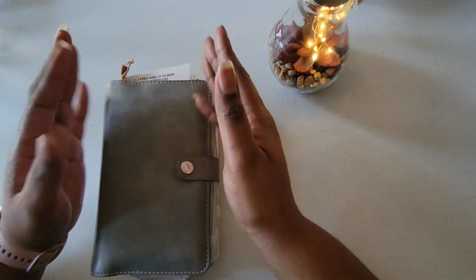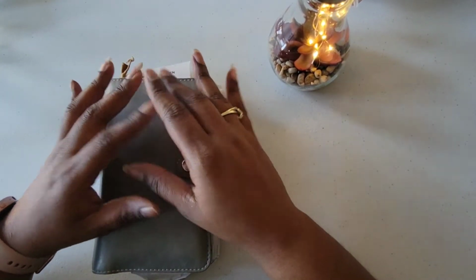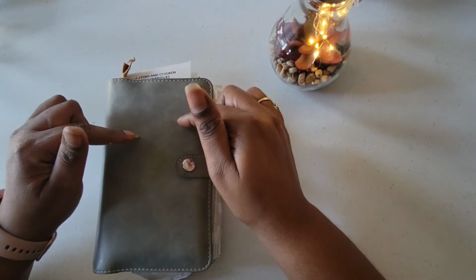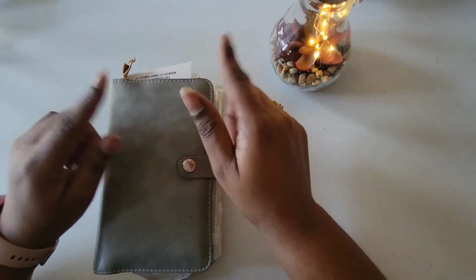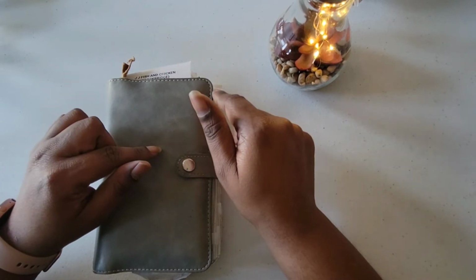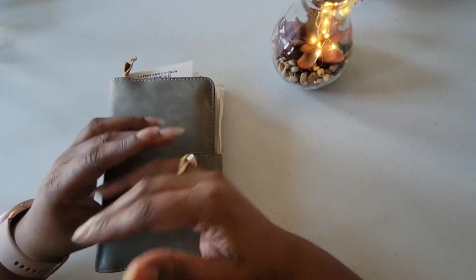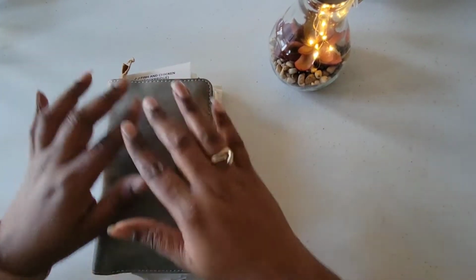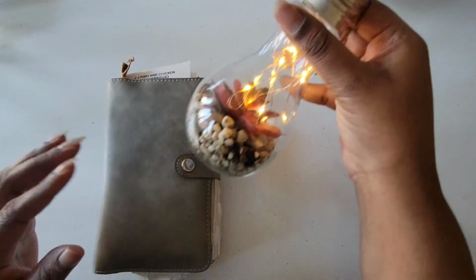So today we're going to be doing a video on my cash stuffing. I literally have had this money since last Friday, and tomorrow is about to be the next Friday, okay? And it's becoming problematic because your girl actually needs to spend this money and stop swiping the card. But I didn't want to forget to show y'all.